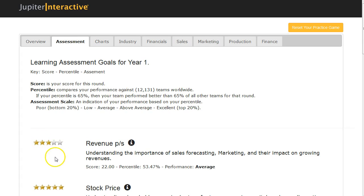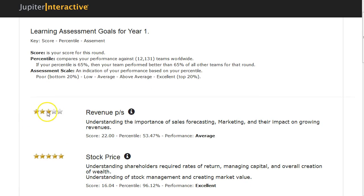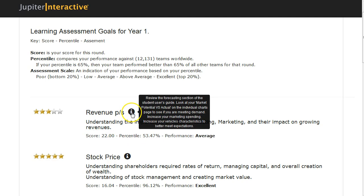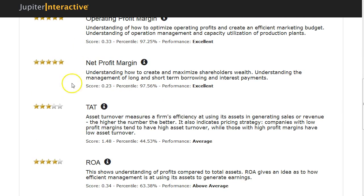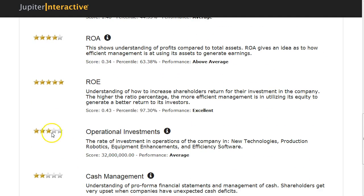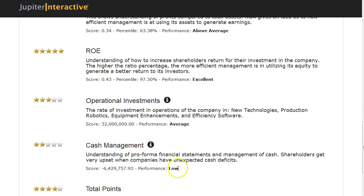So this is something everybody can do. You go in and you get 0 to 5 stars, and you figure out, okay, I only have an average performance. How can I do better? Click this little information icon, and I get ideas or suggestions on how to do better. So for example, in a lot of categories I did very well. Total asset turnover I didn't. Operational investments were average, and my cash management was low because I had a deficit.